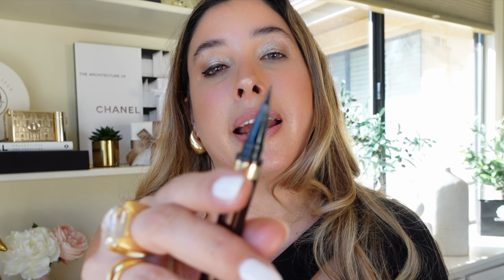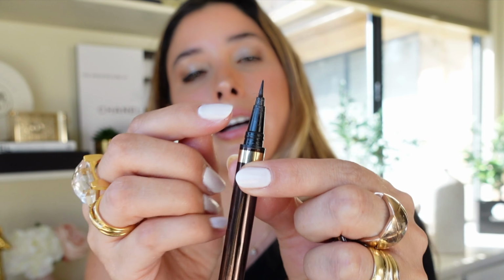You see, it's very easy to achieve a wing with either side. But, okay, you want to see this other side? You can see the little hairs right here. I basically squeeze the most out of this eyeliner. I'm like, this is squeezing my wallet, okay? So I need to squeeze the product and make sure I get the most out of it.